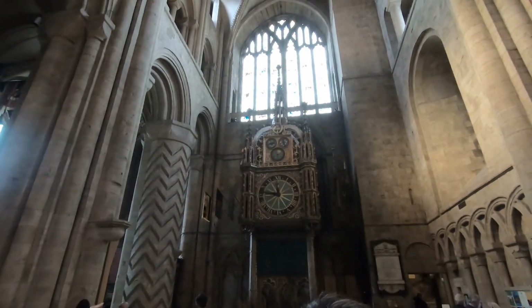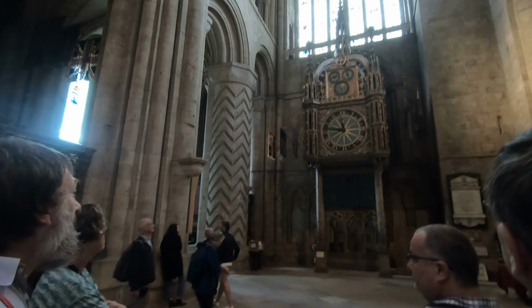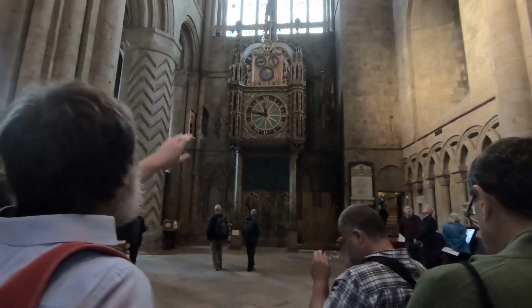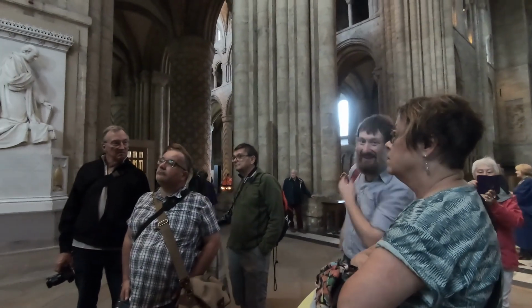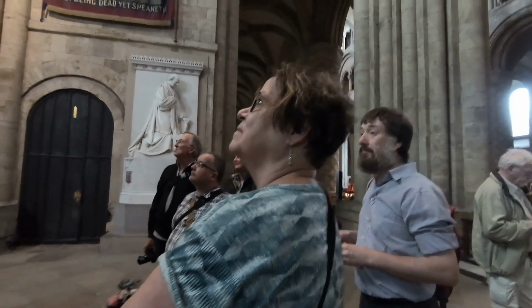So it not only tells you the time, it tells you phases of the moon and various other things like that. And again, there's a story that the soldiers didn't destroy this because of the thistle, the emblem of Scotland. But actually, we've got evidence that by the time that they came here, the clock had been dismantled and was in storage somewhere. They weren't taking any chances. But here we see more evidence.